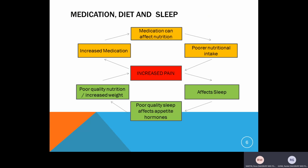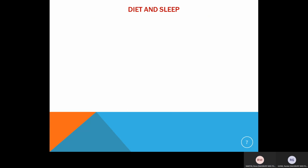And with sleep, we all know that pain can affect our sleep. Poor quality of sleep affects your appetite hormones, and leads to poor quality of nutrition and increased weight, and therefore again increased pain.